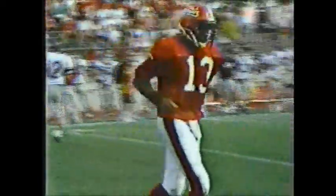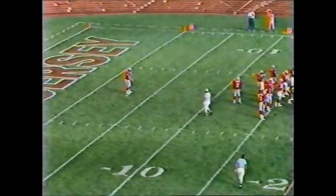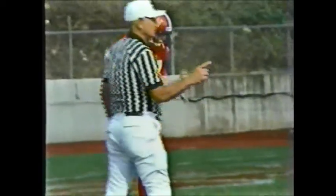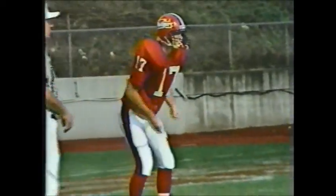Colgate needed a good defensive series. They got it. I mean, they held when they had to. It was second and short. They stuffed them. Then the ball was overthrown on third down. So Colgate catches a break here. We'll get the ball back.